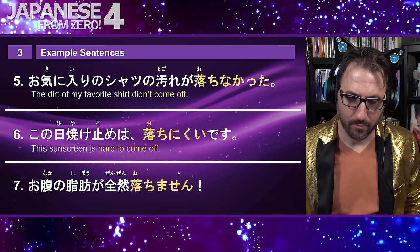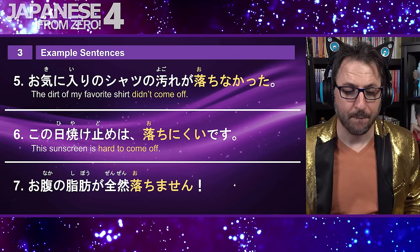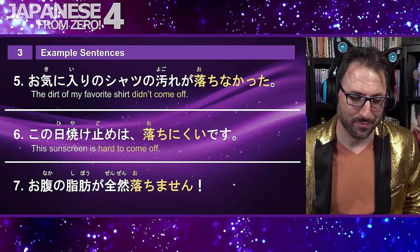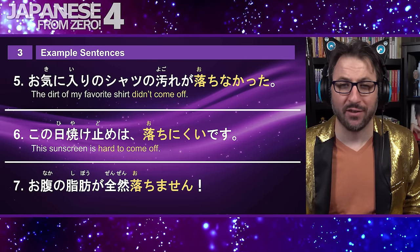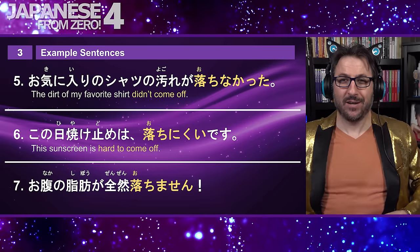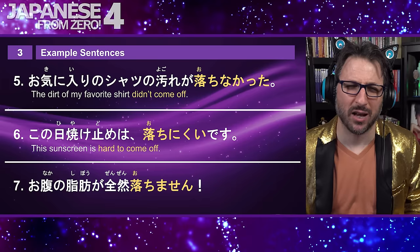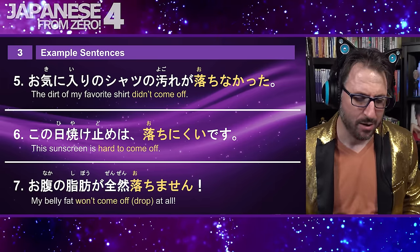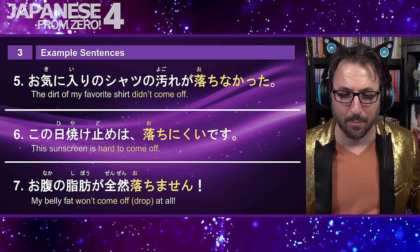Moving on. All right, here's a good one. Onaka no shibou ga zenzen ochimasen. This is a good one. I want you to remember this because it's probably true for you. Onaka no shibou ga zenzen ochimasen. So, shibou means fat. And what kind of fat? Stomach fat. Okay? Onaka no shibou ga zenzen ochimasen. Man, I'm not losing any of this belly fat. Okay? My belly fat won't come off or won't drop off. Or I'm not losing any of my body fat.